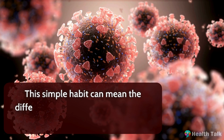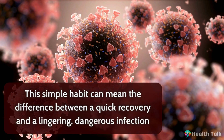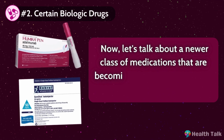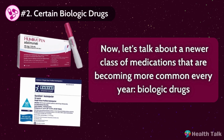This simple habit can mean the difference between a quick recovery and a lingering dangerous infection. Number 2. Certain biologic drugs. Now let's talk about a newer class of medications that are becoming more common every year: biologic drugs.